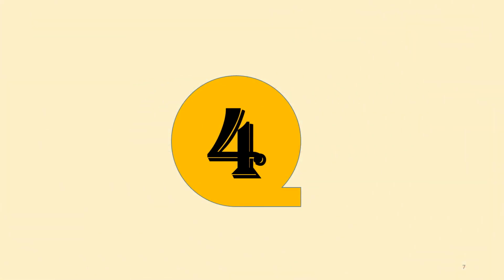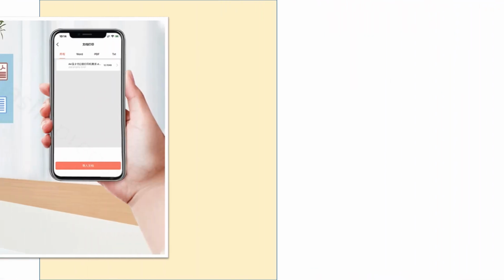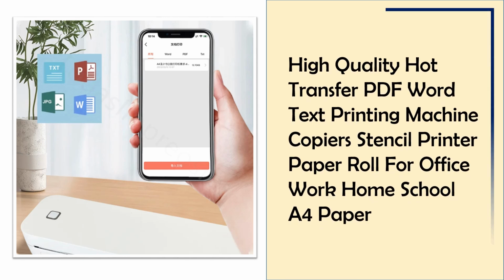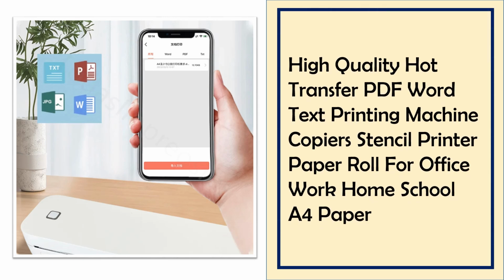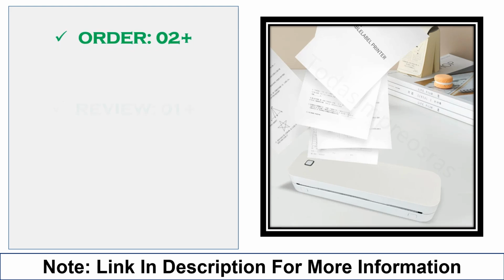At number 4. High-quality hot transfer PDF Word Printer. This high-quality hot transfer printer works with PDF, Word, and text documents on A4 paper. Designed for office, home, and school settings, it's reliable for document printing and supports stencil printing, making it versatile for various tasks.